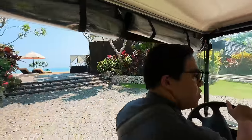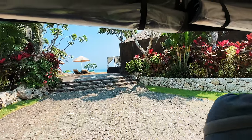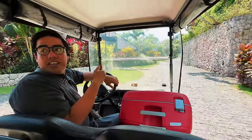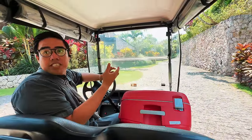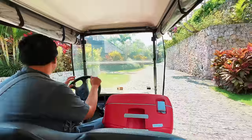Here will be the pool. And the bar here. Every day from 6 to 7, there is il aperitivo, which is like a canapé, served here for you before you start the dinner.